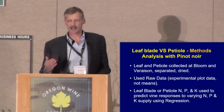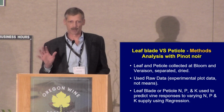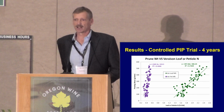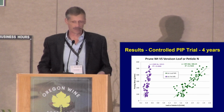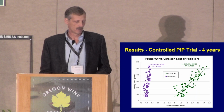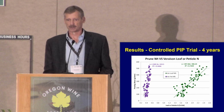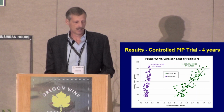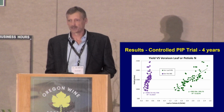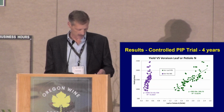The reason I did that is because I had a system where we actually had vine responses to nutrients, which is from my pot and pot trial. Okay, so the results of that are really pretty straightforward. I'm just going to show a few pictures. This is predicting prune weight based on either leaf blade nitrogen in green or the petiole shown here in blue. And you can see pretty clearly R square is a lot better with leaf blade. Predicting yield, same thing. R square is a lot better with leaf blade.